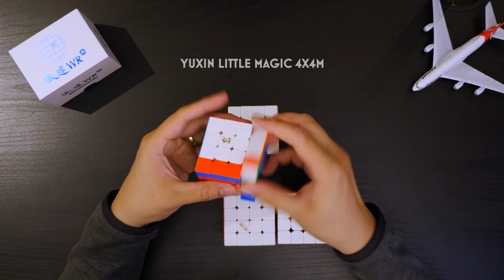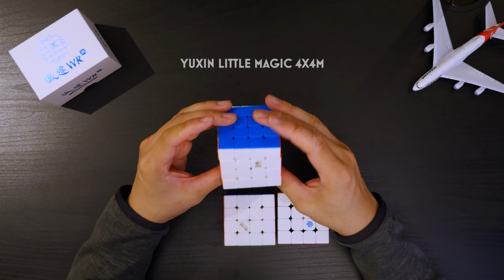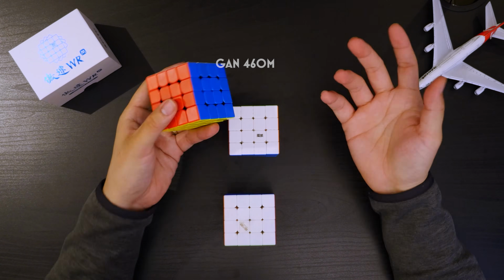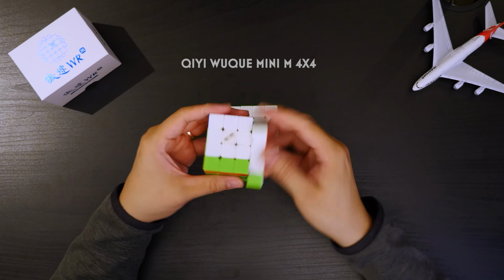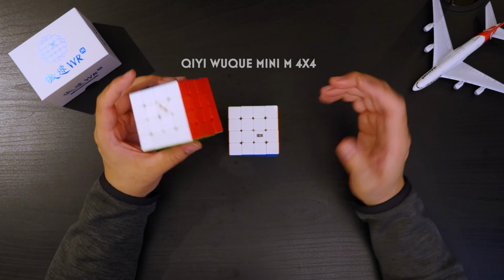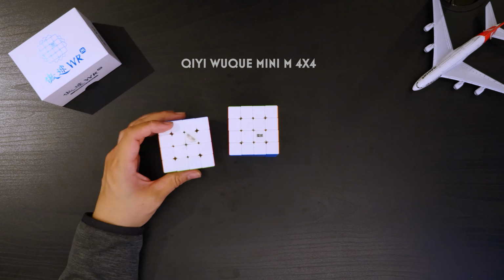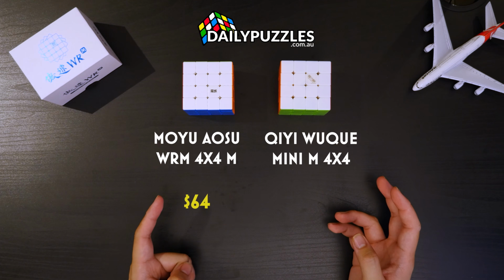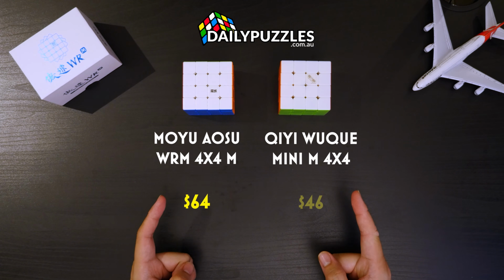Yeah, the Yuxin Little Magic is a budget cube. And see, I'm just used to this one. I think the WRM Mini is its main contender. Not only are these two cubes similar in size, there's something about the feel that sort of puts them on par as well. Price, of course, is another factor. Currently on Daily Puzzle, the Aosu WRM is $64, whereas the WRM Mini is only $46.